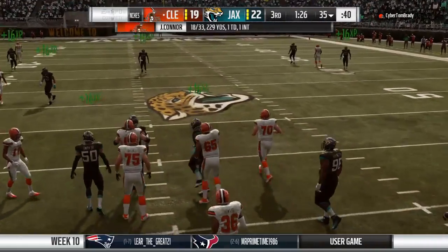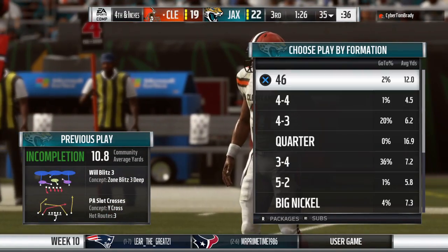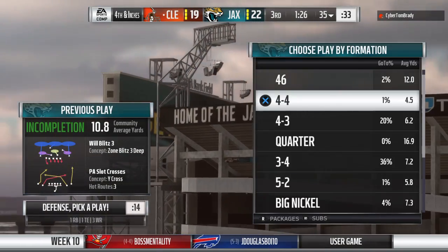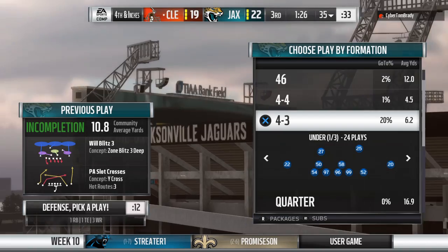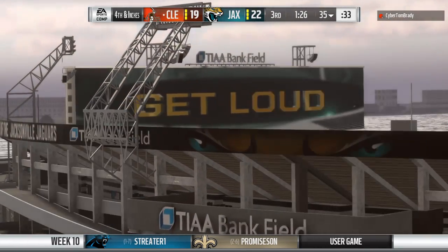And this is going to be incomplete. And that's a crusher right there. Had his man open for a first down. Threw a fastball when that wasn't necessary. Incomplete pass. When are these quarterbacks going to learn? You don't get extra points for how hard you throw the football.